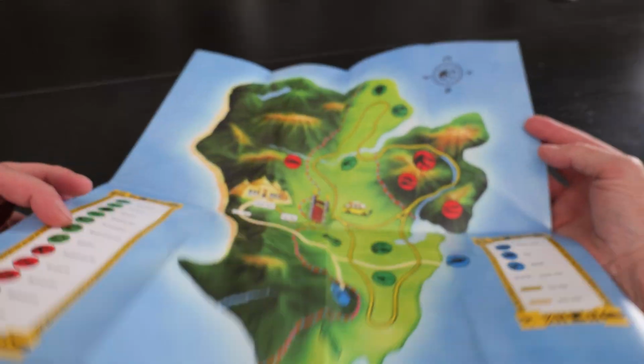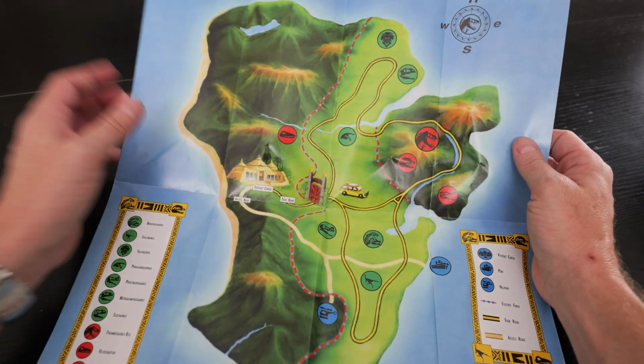They are in the Ford Explorers, so they end up on the ground and in the mud and everything when the T-Rex attacks. This is a really cool little replica of that map. Something that you can put up on the wall or just stuff in a drawer and forget about it. But very cool. I love that they did this.